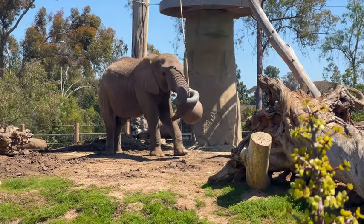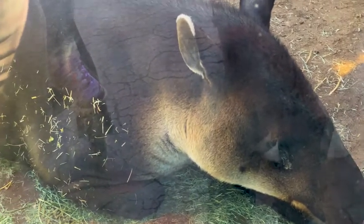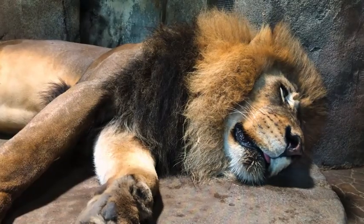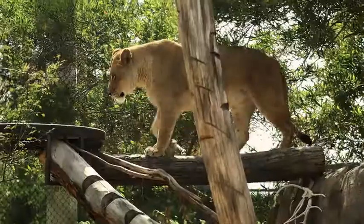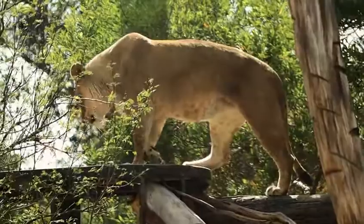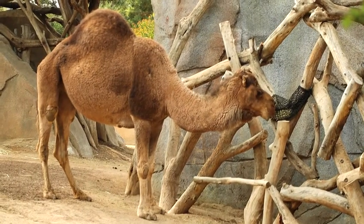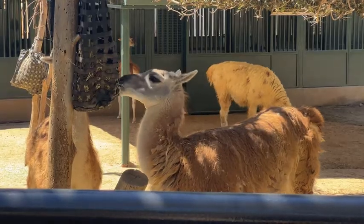The state-of-the-art facility provides a lot of room for the animals to play, run, and even swim. Throughout the habitat, you'll see exhibits like tar pits that educate about the extinct animals that once lived here in California. Walking throughout the habitat, you'll see lions, jaguars, camels, llamas, and even California condors.